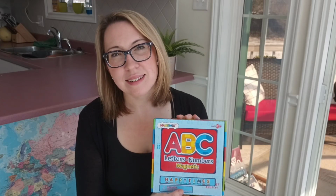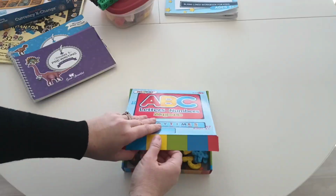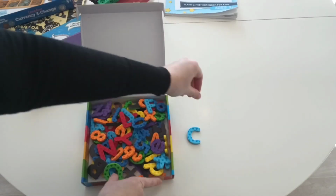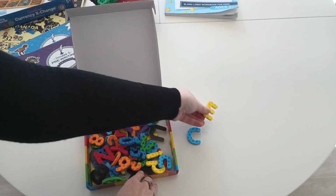The next thing I'm going to show you was something that he was so excited about when it came in the mail. It was another Amazon purchase. So these are the magnetic letters and numbers, and there's quite a few in here. So he's able to make a lot of different words and just different letter combinations. He plays around with them on the fridge. And this is a great activity as well.